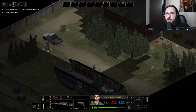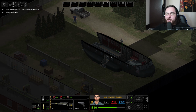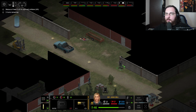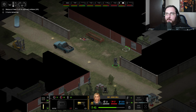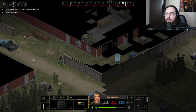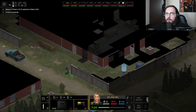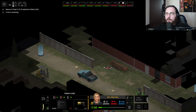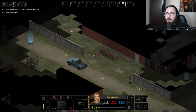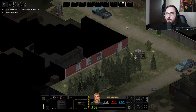I don't get these guys, like, where are you running? Rescuing captured civilians and they just run and die. Run here, towards the ship. Towards the heli. Nah, we're just gonna run somewhere. Back to Limoges. Sus. Was one there.